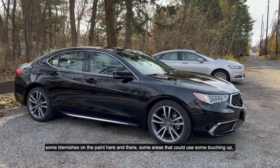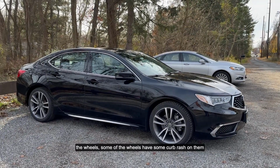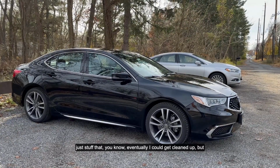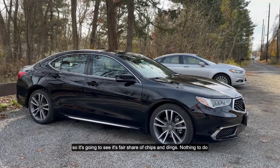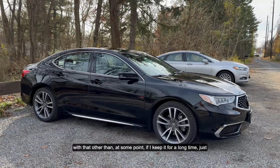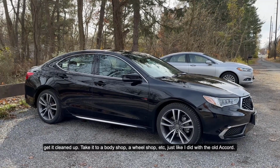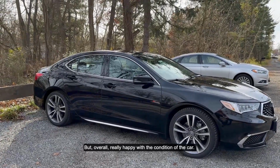It's a used car, so there are some blemishes on the paint here and there, some areas that could use some touching up. Some of the wheels have some curb rash on them. That's stuff that eventually I could get cleaned up, but I'm in no rush. It's my daily driver, so it's going to see its fair share of chips and dings. If I keep it for a long time, I'll just take it to a body shop, a wheel shop, etc., just like I did with the old Accord. But overall, really happy with the condition of the car.